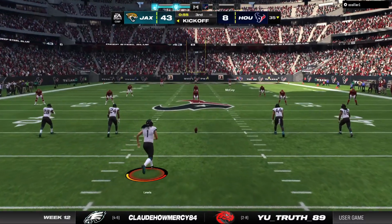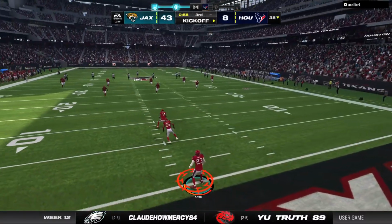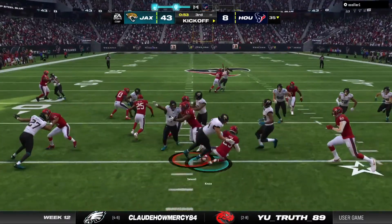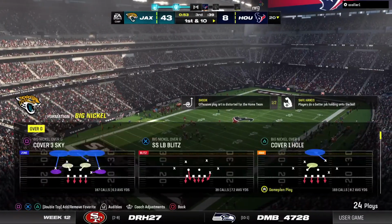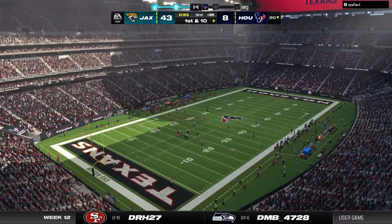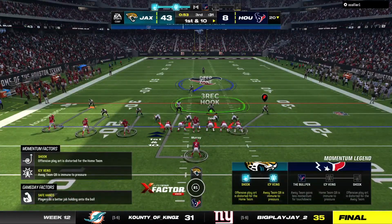The kickoff team on the field now as they will send this one away. And he will make it to the 20-yard line and no further. At their own 20-yard line. The Texans offense ready to go here for their next drive.